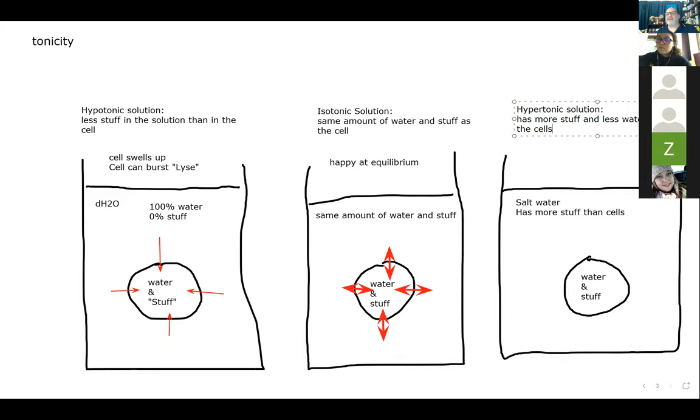Exactly. And so as you mentioned, as a result of that, water is going to be drawn out of the cell, causing it to dehydrate. That's one of the big problems that occurs with these people who are in their boats that capsize.